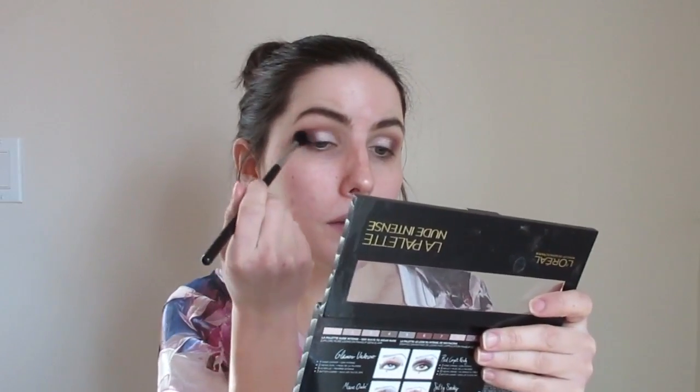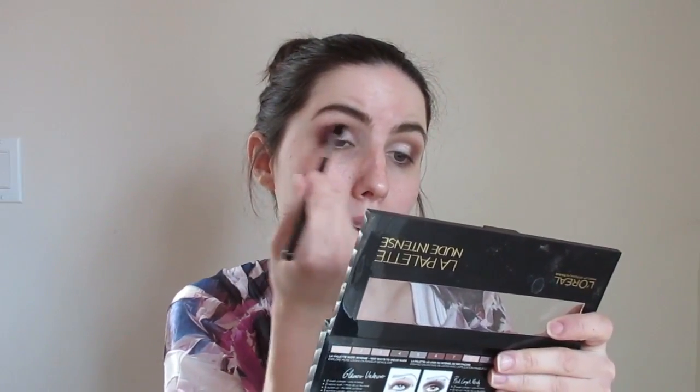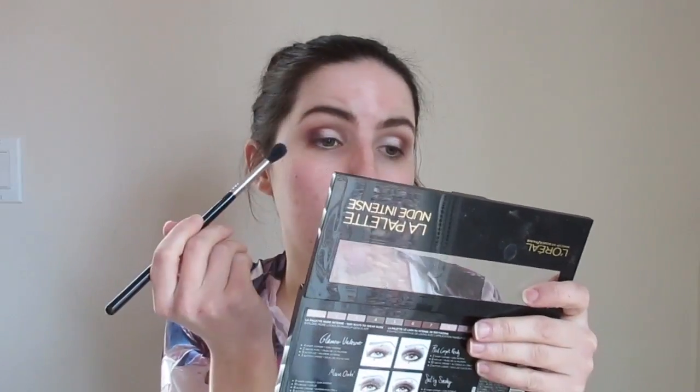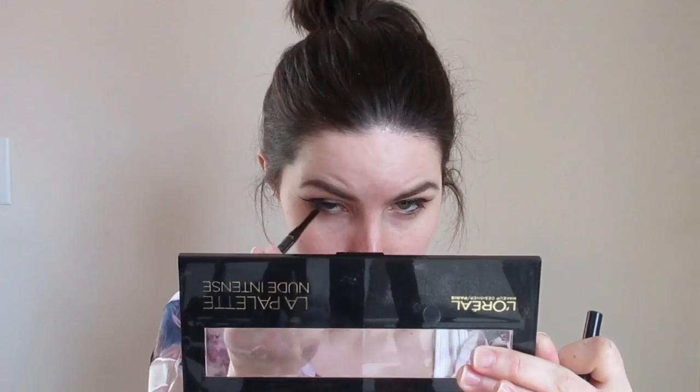Going in with a clean crease brush. This one is from Sigma, their E40, and I'm going to blend that together just to make sure everything is seamless. For liner, I'm going to take my NYC liquid eyeliner in black, and I'm going to line the top lash line. I'm going to take my Rimmel Exaggerate Waterproof Eye Definer, and I'm going to line the outer third of my eye. And I'm going to line the inner third of my eye using the Rimmel Exaggerate Waterproof Eye Definer in Nude. One of my favorite nude liners.